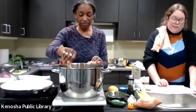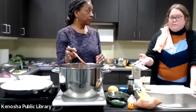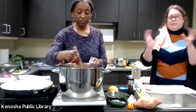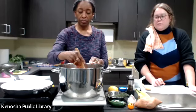Yeah, it's very good. And if anyone has a nut allergy, you can also sub out the peanut butter for something like a sunflower seed butter. That'll have the same sweetness to it, same consistency. Because that's really what we're looking for.